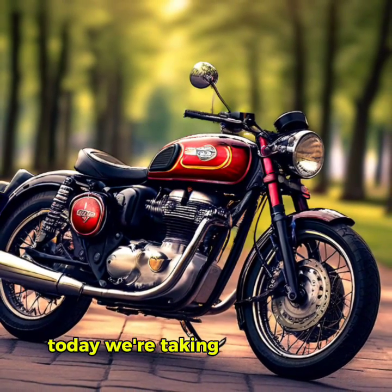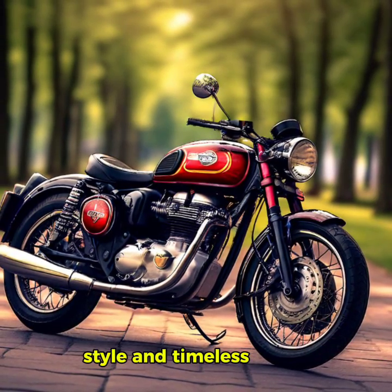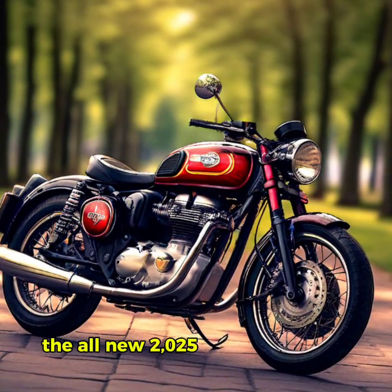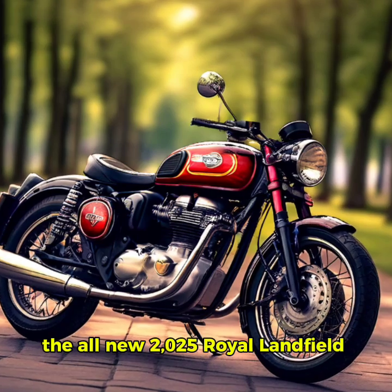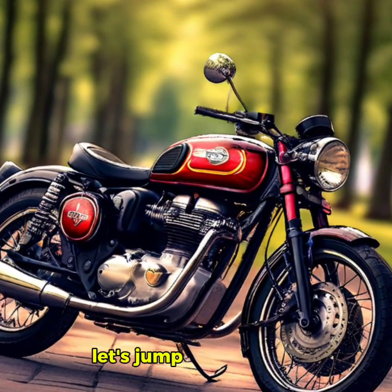Today, we're taking a closer look at a motorcycle that's become synonymous with classic style and timeless riding. The all-new 2025 Royal Enfield Classic 350. Key features: performance. Let's jump right in.